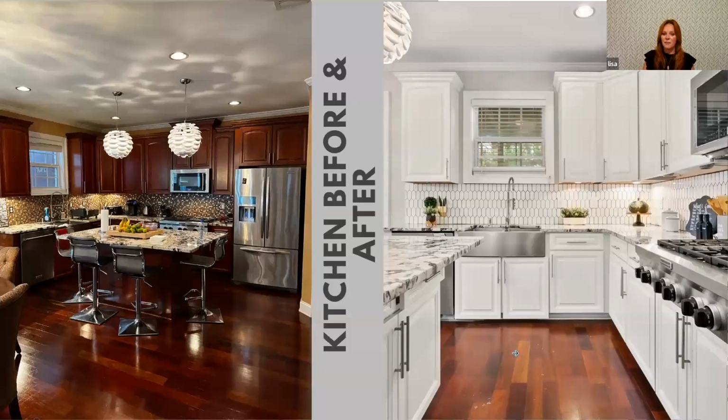This kitchen is my favorite before and after, because if you look at the before and you're trying to list this kitchen for sale, you already know this kitchen is not going to appeal to a lot of buyers. It may have appealed to a lot of buyers 20 years ago, but it's not going to appeal to any buyers. We had no budget to refinish these floors. So I knew I had to do something. I had to keep these kind of red floors, but I needed to change this kitchen.